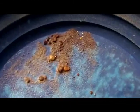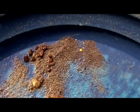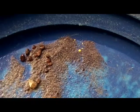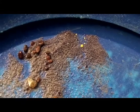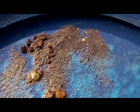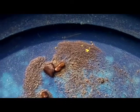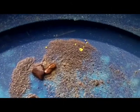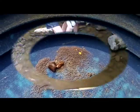Alright, very first pan. You can see quite a lot of flakes in there. One pretty good sized one and several small ones. That's a pretty good start for the day. And somebody told me the spot was cleaned out. Alright, second pan. And some more good stuff again. Looks like I'm just now starting to get into the better stuff. Definitely a pretty good looking pan.